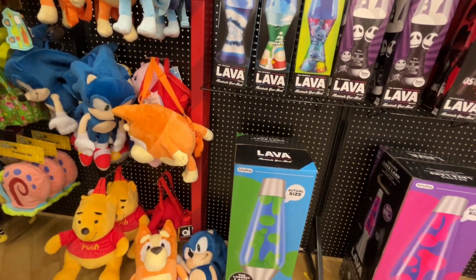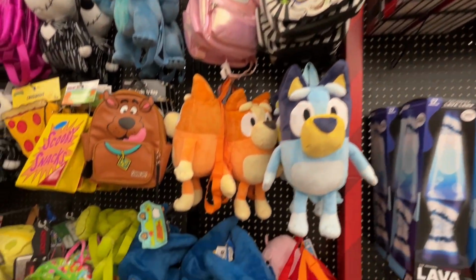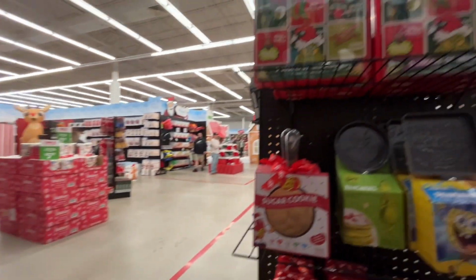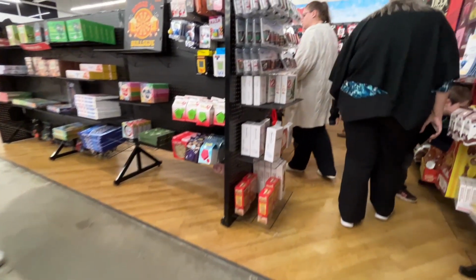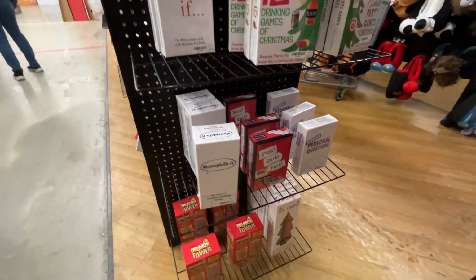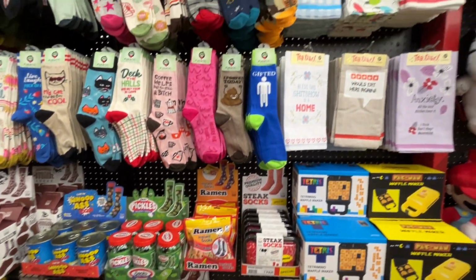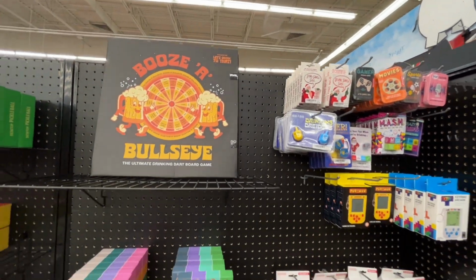Going over here, we have some plushy backpacks, which is really unique, which is really, really cool to see. Taking a look at all of these. Then behind me, we have some more food, sugar cookies, and pancake makers. Then over here, we have some cups and some games. Behind me, we have some socks and some more toys and food that you can eat. Behind me, we have some more games.